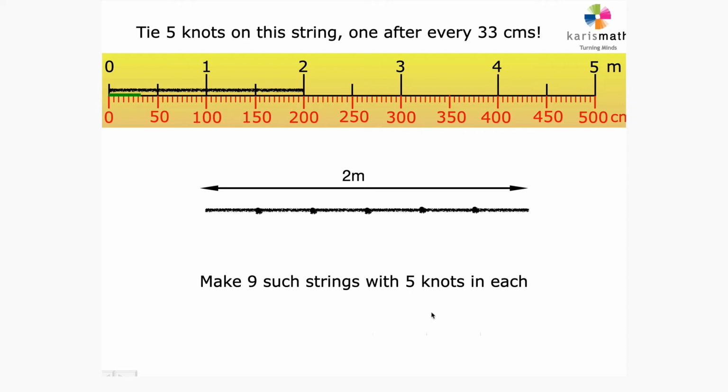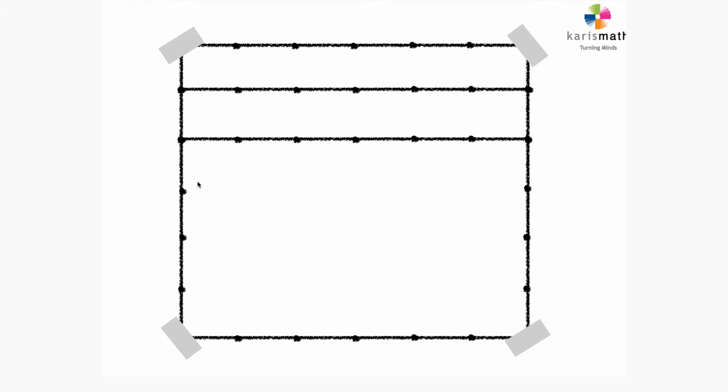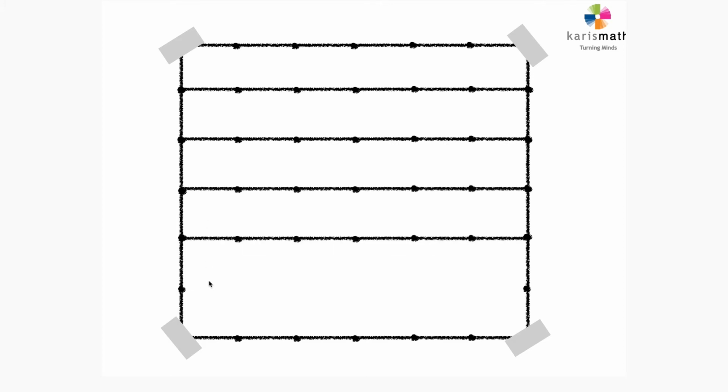Now, if you've got them all ready, then you're ready to make your frame. 1, 2, 3, 4. And make sure the corners are exactly at right angles. Fully stretched, it should look like a square. And then stick them down with tape or glued pieces of paper. Now you're ready to put the rest of the strings. Strings 1, 2, 3, 4, 5. They go there. And the ones without the knots go there.